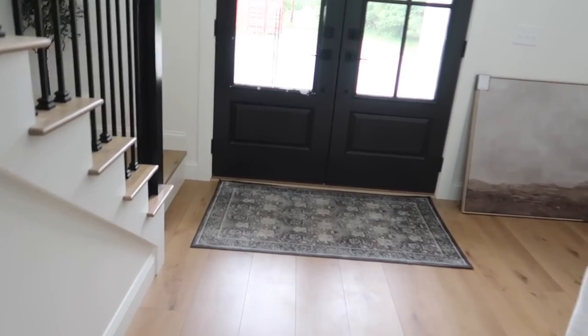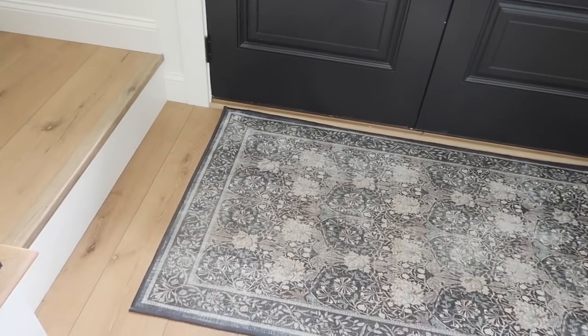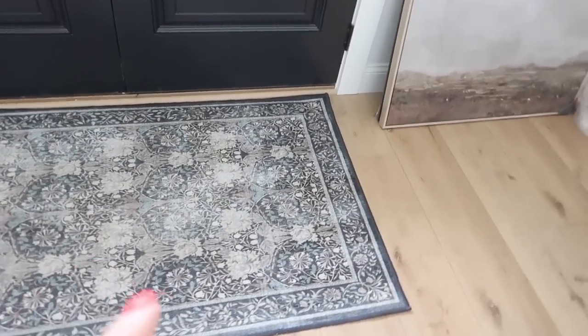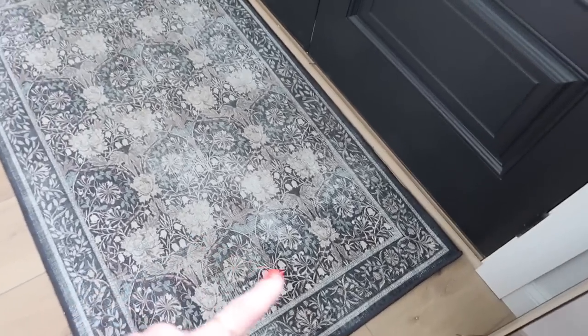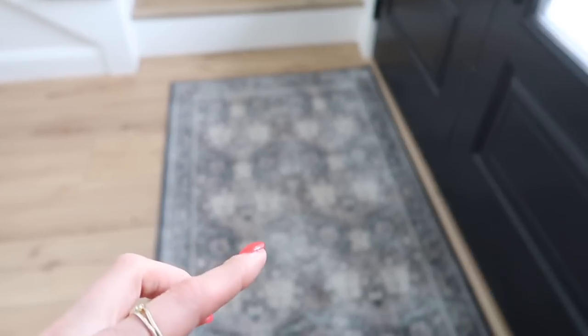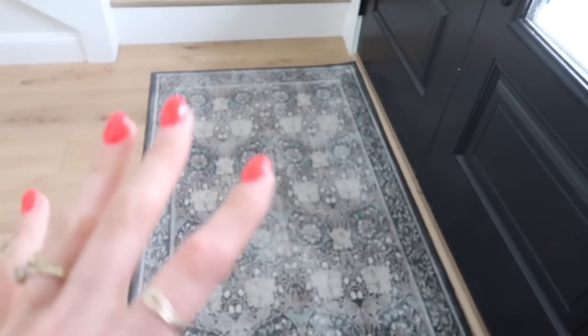In here, we got our Ruggable that came in. And it's beautiful. I'm not disappointed whatsoever. It's weird because I brought this in the bathroom just to see what the colors looked like in the bathroom because I was considering getting a runner for in there. And it looked very taupey, neutral.